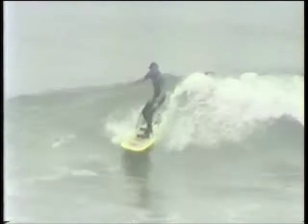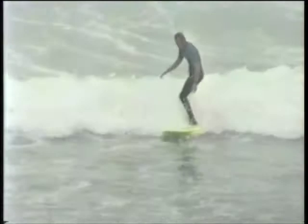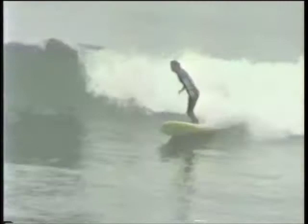Here's Mike on a good left. Mike really throwing some spray on a cutback. The rights at Swami's are great for longboards.